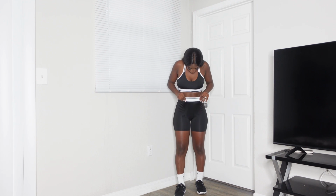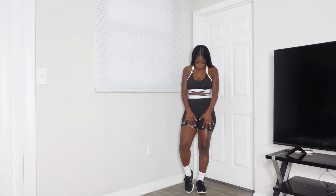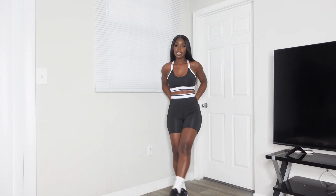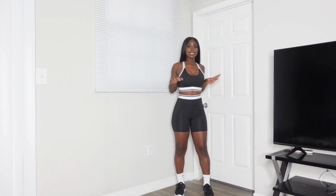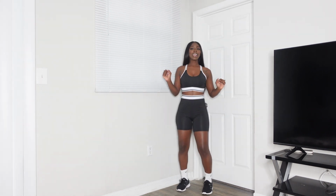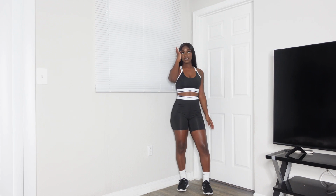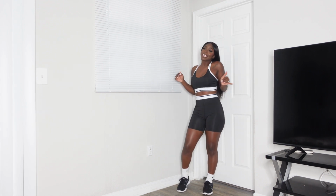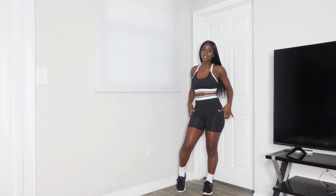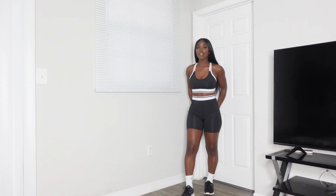But the shorts are definitely high waist. They don't roll up and they feel soft, but again, they do feel thin. But I love the design so much. I feel like this one is so cute. It almost gives cheerleader, and I could definitely see myself running errands in this one. So I'm gonna give this one a 4.5, even though the material is thin at the bottom. That's why it's not a 5. But other than that, I really, really like this one.